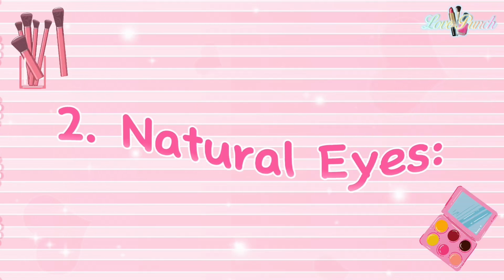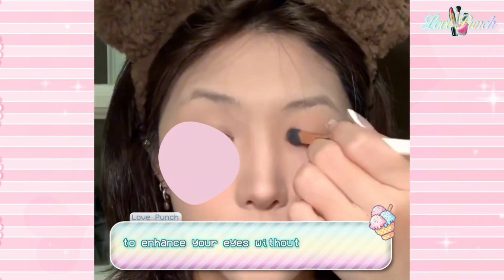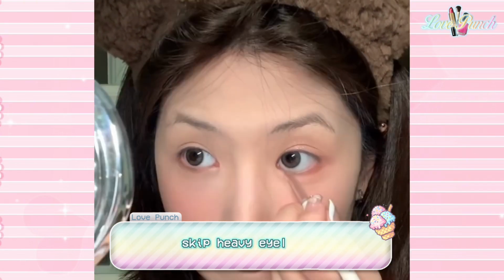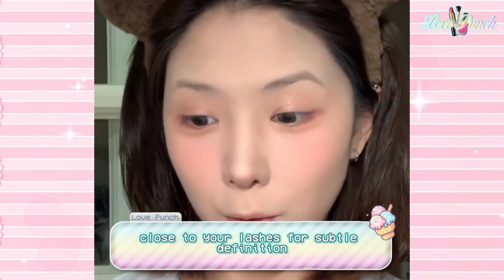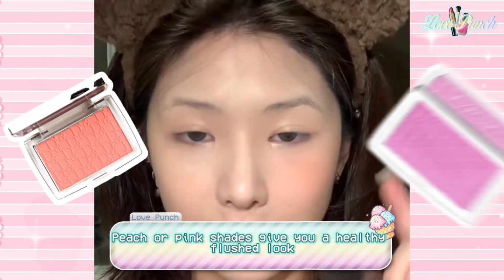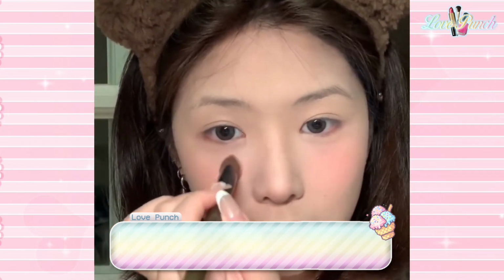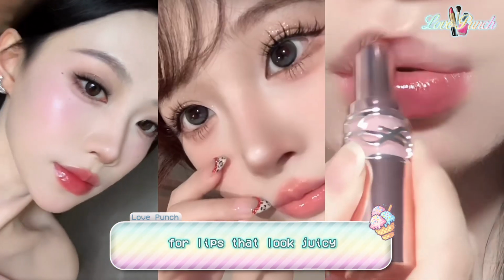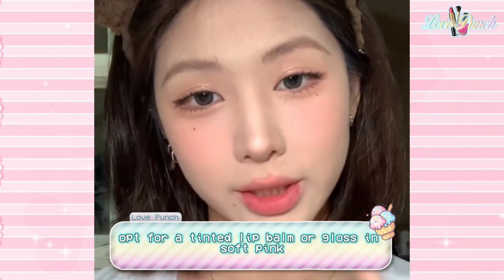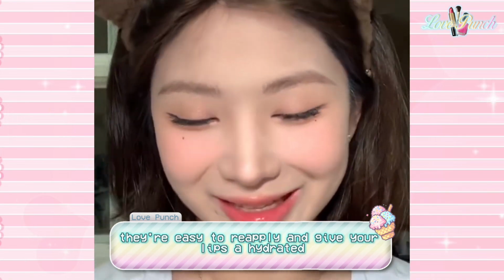2. Natural eyes. Go for neutral eyeshadows in shades of beige, brown, or soft pinks to enhance your eyes without overdoing it. Skip heavy eyeliner and apply a thin line of brown or black eyeliner close to your lashes for subtle definition. Add a pop of color to your cheeks with a cream blush. Peach or pink shades give you a healthy, flushed look. Apply a light highlighter to your cheekbones, nose, and inner corners of your eyes to add a touch of glow. For lips that look juicy, opt for a tinted lip balm or gloss in soft pink, berry, or nude shades. They're easy to reapply and give your lips a hydrated, plump look.